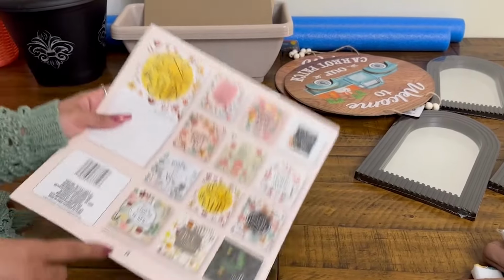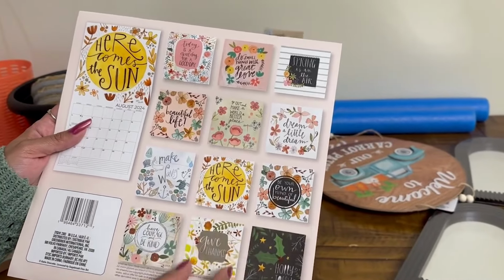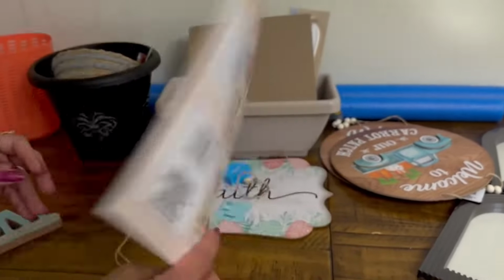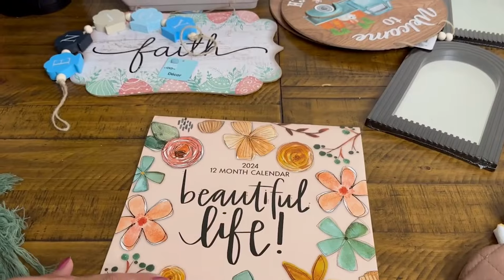But all of the images were very beautiful, though. You can even use the back images right here. You've done that before. I've done that before. You can cut those little, I think you put them on some little wooden cubes, maybe? Oh, my goodness. Probably. All right.